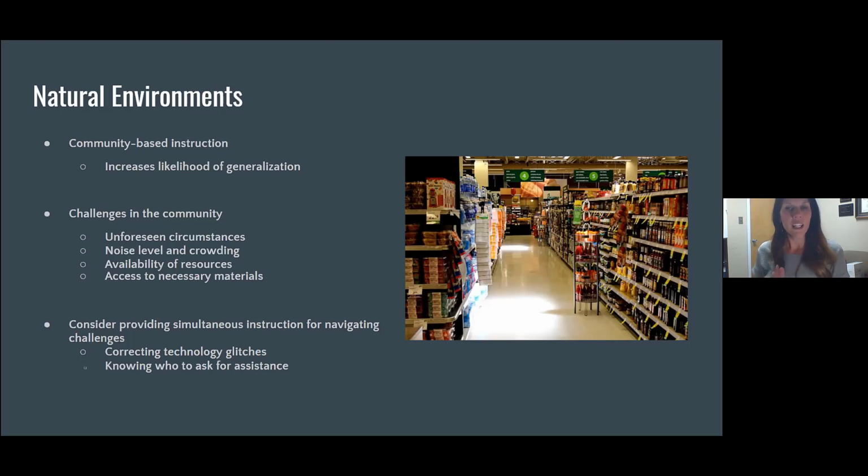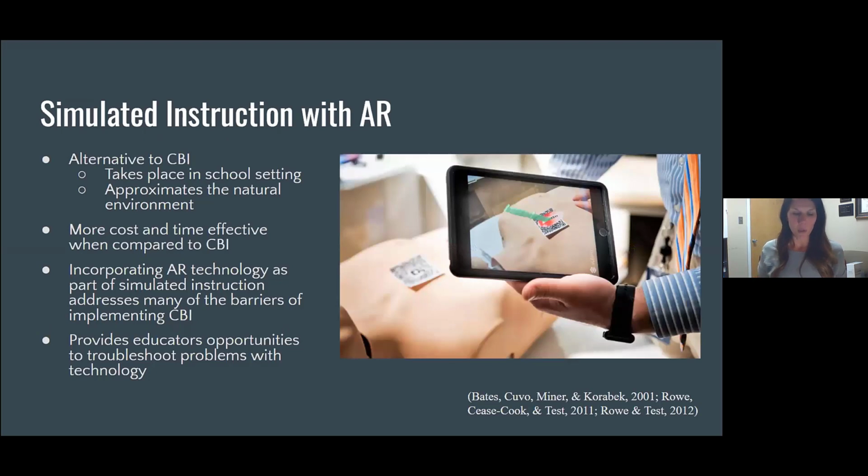So, working in natural environments definitely has a ton of benefits, but there are also a lot of challenges to overcome. So a lot of times working within simulated environments is more ideal. And I would definitely recommend this if you are a teacher and you are starting to use this sort of intervention, because there are so many glitches with technology and there are so many challenges that you can't control when working in the community. One of the most important benefits of simulated instruction using augmented reality is that it is very cost and time effective.